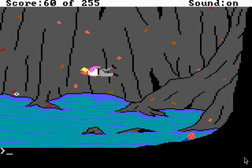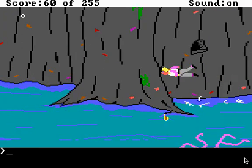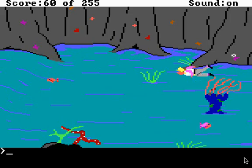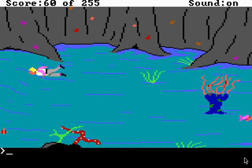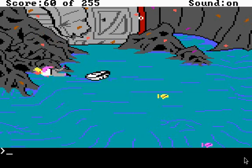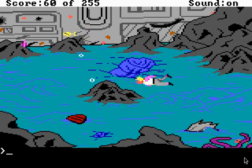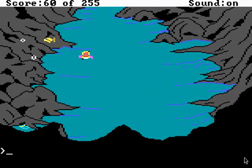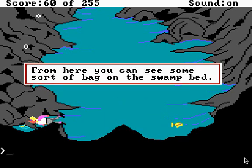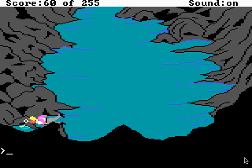Wrong direction. I'm gonna save the crashed ship. We'll be going back to that. Getting on this damn rock. Looks like a barbecued steak on the ground there. What's this over here? Deeper into the cave, you notice something lying among the rocks. Let's look at the rocks. From here, you can see some sort of bag on the swamp bed. Okay, take bag.